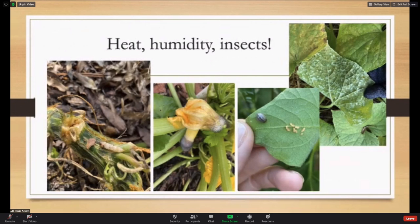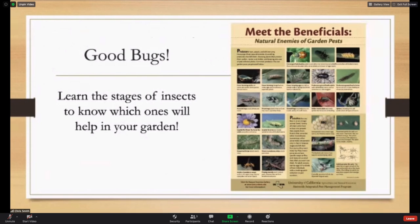And these are all things that you'll encounter, not to stop you from gardening, but just to know that it could happen. And you can be organic about this or use synthetic. It's up to you. But let's remember, especially from our environmental education, meet those beneficials. These are all of our beneficial garden insects. And they eat all of these pests. And there's actually more of these than there are of the pest part.